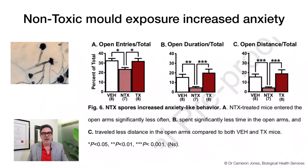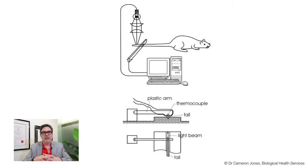And you can see that there are wildly different relationships between the exposure to the two types of mold spores. And really, this is a fascinating next example of the deleterious or adverse impact of the mold exposure on these mice and how they actually behave. So we've shown that it impacts memory. We've shown now that it increases anxiety. And now the next type of experiment that the researchers looked at is what happens to pain.